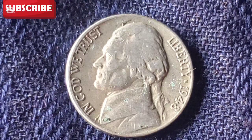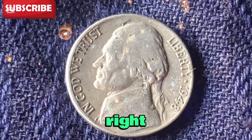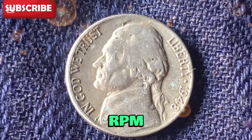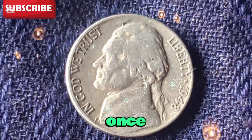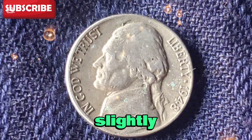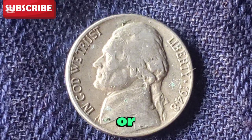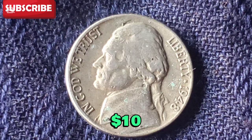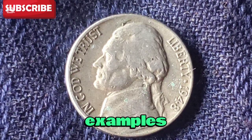Point 1. The repunched mint mark. Where to look? The mint mark is located to the right of Monticello on the reverse, near the rim. What it is: an RPM happens when the mint worker had to punch the mint mark into the die more than once, with the second punch slightly misaligned. Value: you'll see a faint ghost or doubling of the D or S. Well-documented 1948 RPMs can sell for $10 to over $50 in decent condition, with the most dramatic examples fetching more.